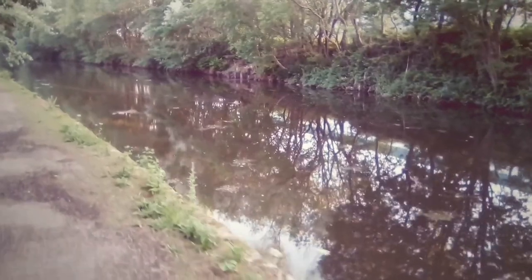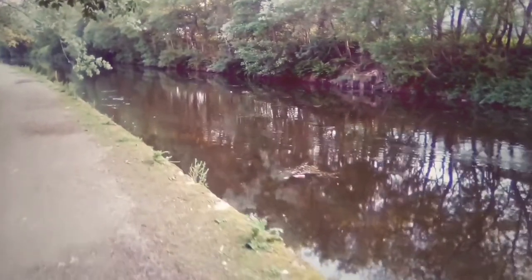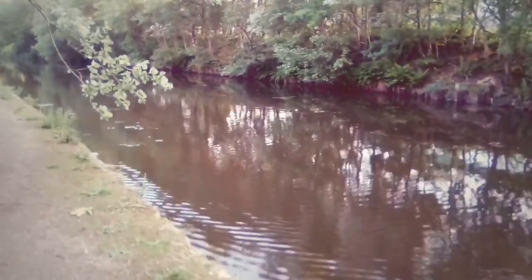So it's another flat section without lock gates we're on, and we've got most of the interesting bits. Incidentally, that bridge lifts up in the air so canal barges could go under it. It looked like a railway level crossing, but that's what it was.